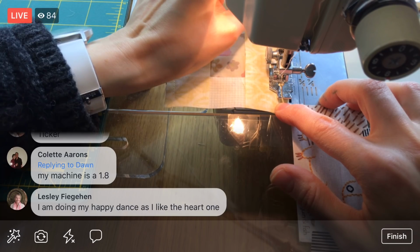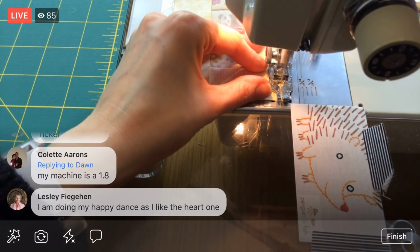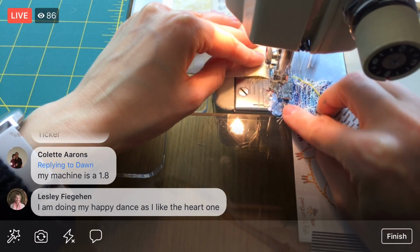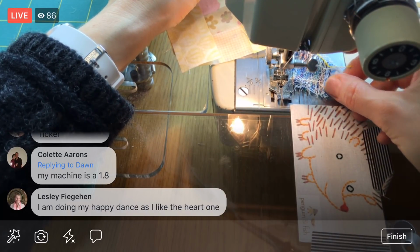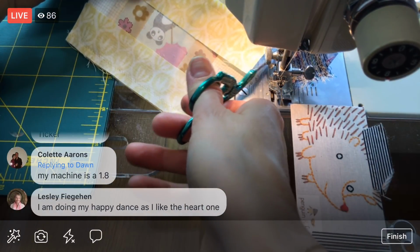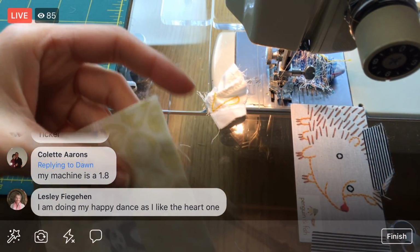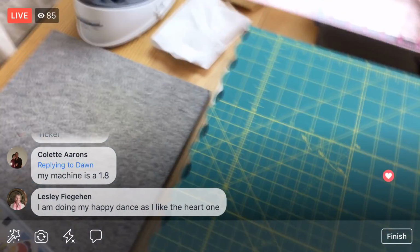Something is stuck. There we go. My little leader was stuck on something. Ooh, it's being silly too. Okay, but my actual thing was sewn fine, so we're fine. All right, let's press that and see how we're doing.